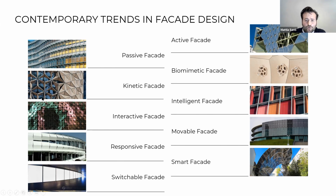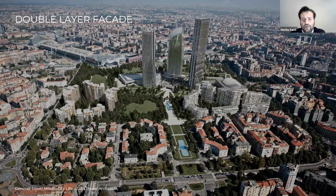I will now talk about one building on which I had the chance to work while I was working at Zaha Hadid Architects that represents one example of these categories. This is the Generali Tower in Milan, an office tower with a commercial podium. This project is an interesting example of a double skin facade, and it is part of the CityLife development and part of the Milan cityscape. The tower is approximately 170 meters in height with approximately 40,500 square meters of cladding area, with a total of 6 different types of cladding.